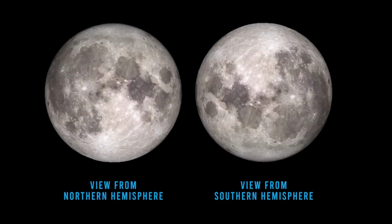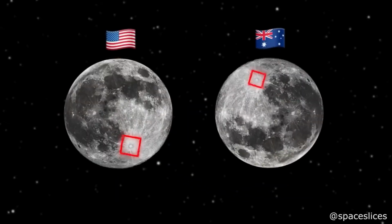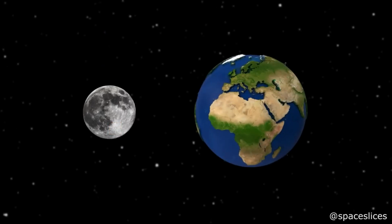Girls, grab your candy! Did you know that the moon looks different depending on where you are on Earth? If you live in the southern hemisphere, you will see a flipped, upside-down version of the moon.